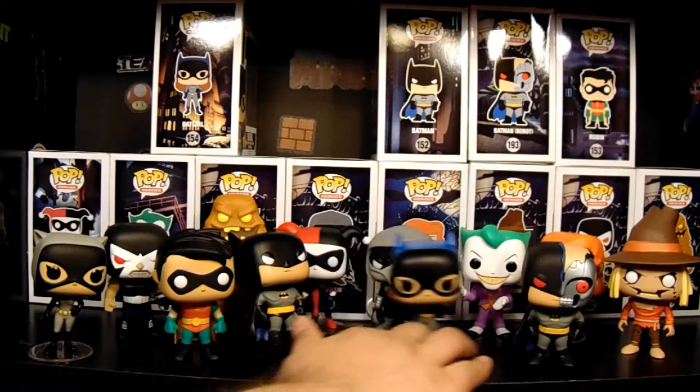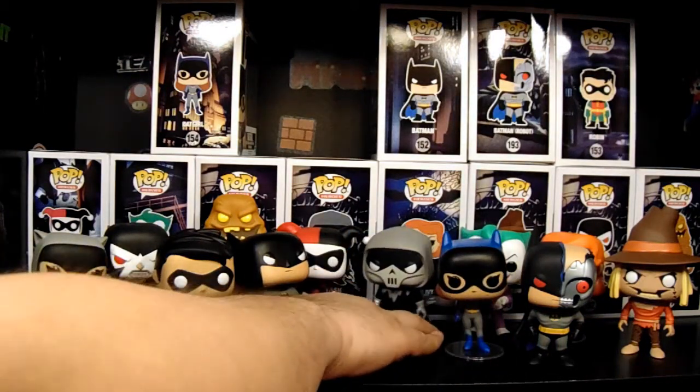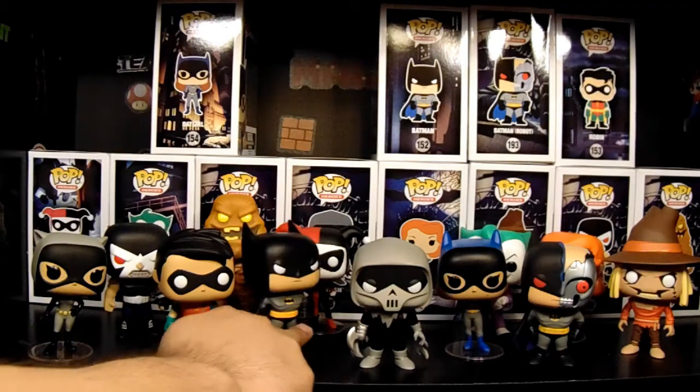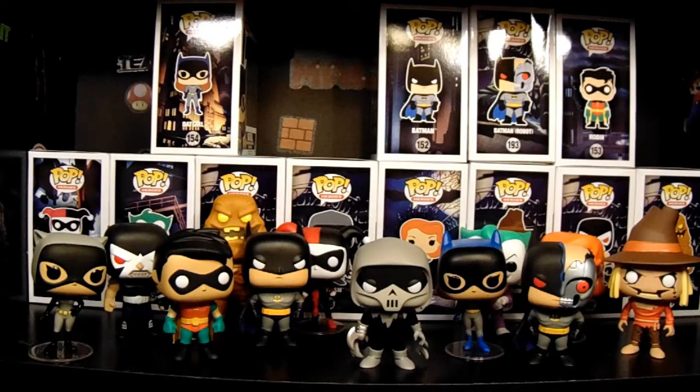Who's your favorite? Villains, I like the Phantasm. Phantasm's pretty cool. And then I guess Phantasm and Batman are my 2 that I like the most. But yeah. So which is your favorite pop, though? The Batman with the robot face looks pretty cool. I think Scarecrow's my favorite, actually. Yeah, that looks nice. They did a really good job on that. That's something you would actually imagine in your nightmares.